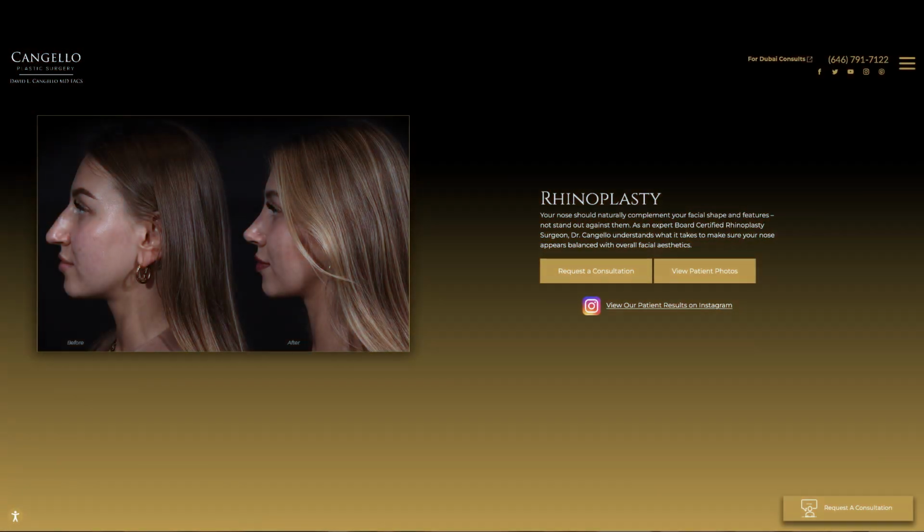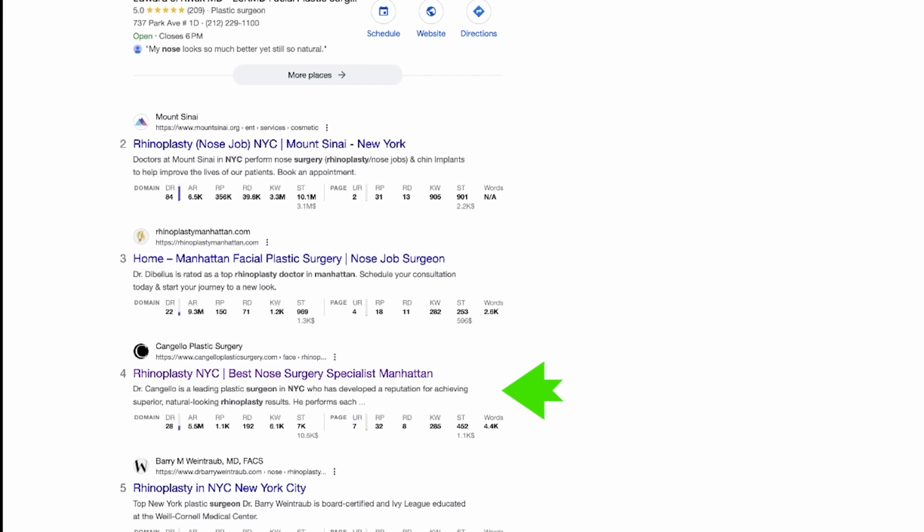Today we're looking at Cangello plastic surgery. Now I picked this website because it was ranking on Google for rhinoplasty surgeon NYC. It just happens to be the one that I clicked on. And I'm sure at some point I'll be looking at other plastic surgeons in New York, but this is the first one. As always, we're going to focus on the mobile layout of the website.